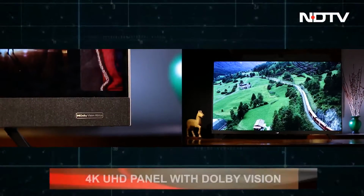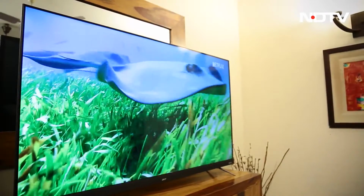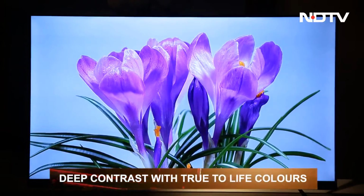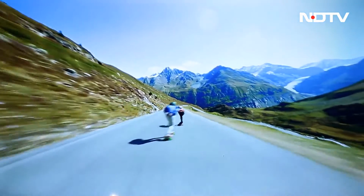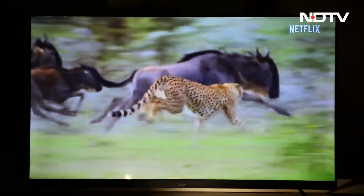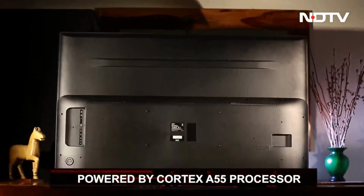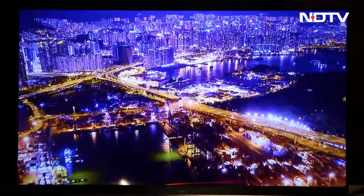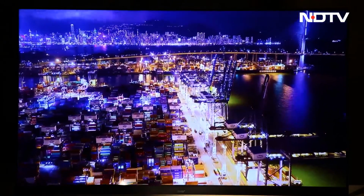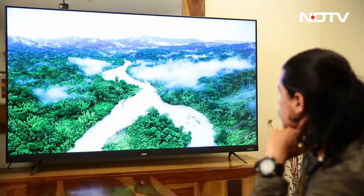The 4K UHD panel with Dolby Vision, HDR10 Plus with HLG and Wide Color Gamut Plus ensures that the contrast is deep and the colors are vibrant and true to life. It also has over 1200 local dimming zones to give true blacks, making the colors punchy and accurate. The TV is powered by the Cortex A55 processor, which combined with MEMC reduces motion blur and ghosting while reducing digital noise and upscaling the media. Overall, this is a very impressive panel which can go head to head with the likes of Samsung and LG.